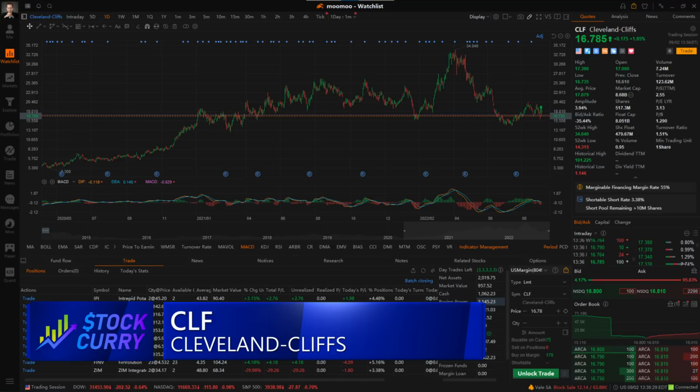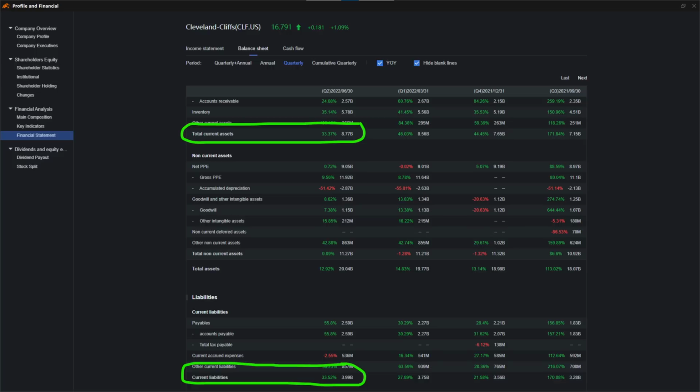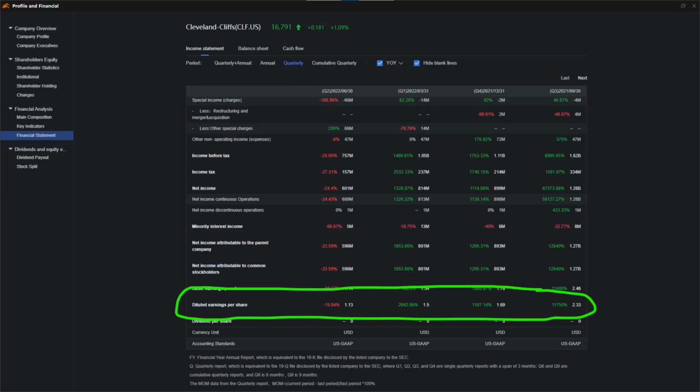The next stock I bought was CLF, Cleveland-Cliffs. This has a PE ratio of 2.55. CLF has been profitable for each of the past 4 quarters, but you will notice how the profitability has been consistently declining, and that is why the PE ratio is so low on this stock. Taking a look at the balance sheet though, total current assets is 8.77 billion and total current liabilities is 3.99 billion. So they have more than twice as much current assets as they do current liabilities. So a very strong balance sheet on CLF. We just need the earnings to turn around and start going back up for us to make money on this stock.